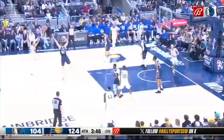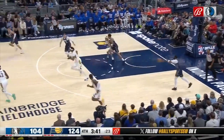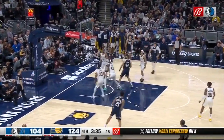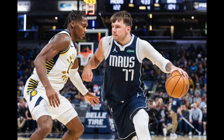Luka's attacking early in the clock with the Mavericks down by 20 points with 3 minutes, 40 seconds left after he catches it, and there isn't a clean finish attempt here. He just gets into a step back, short-range jumper against contact, misses it, and the Mavericks pretty much from this point on put in their reserves.